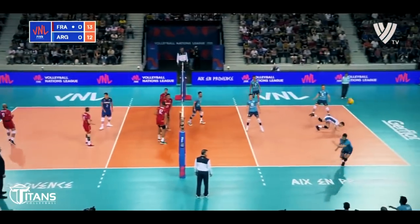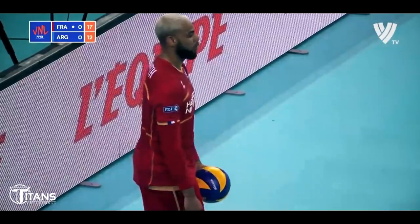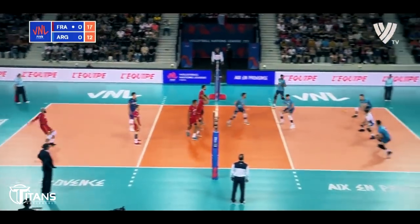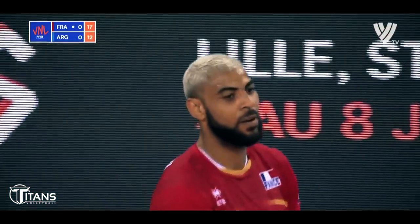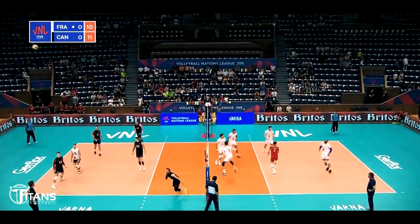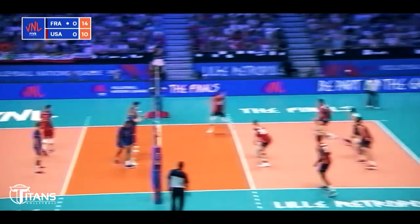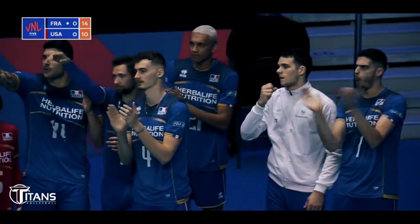Ngapeth then continues to serve. Wow, what a beast of a serve that was. And that stepped around nicely. Still. Oh, clean ace! Unstoppable! It's an ace serve for Ngapeth and a point for France.